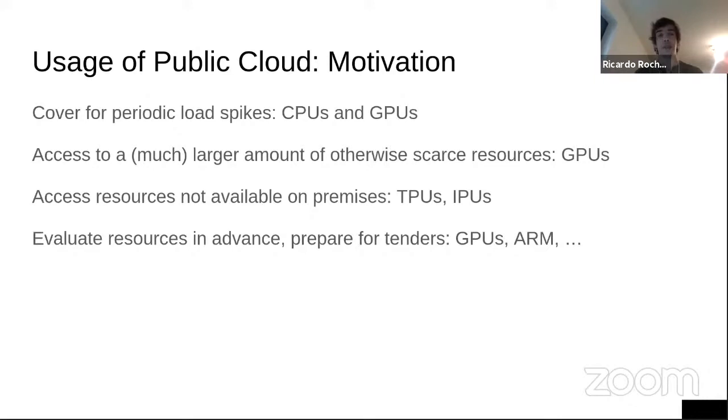The first one would be, for example, at CERN, we have periodic load spikes in the demand for capacity. So imagine we have a conference coming up, and the physicists want to do a lot of extra data analysis, and then they need extra capacity. If we would provision our infrastructure to those spikes, we would probably, for most of the time, underutilize our infrastructure, and that would be a waste. So ideally, we should provision for the normal usage, and then go and fetch extra capacity externally, and pay only for those periods where we need it.